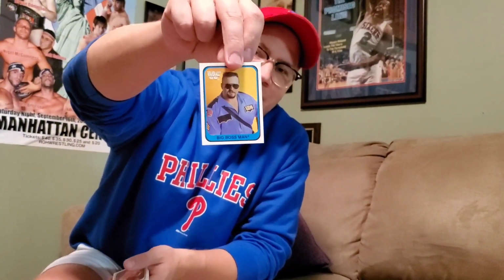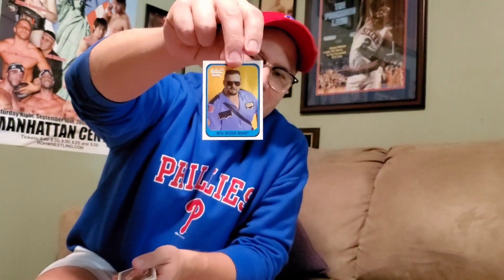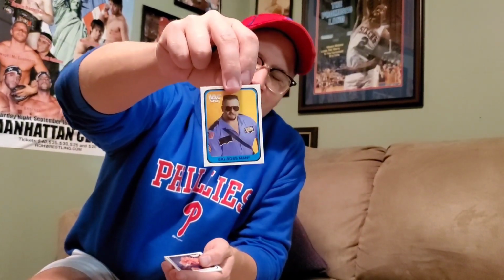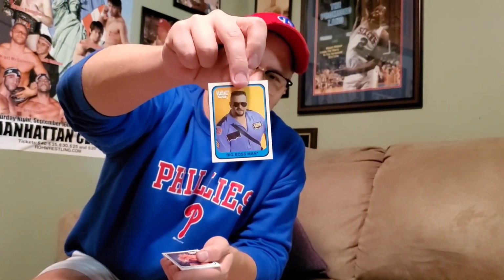And then the Big Boss Man, and this photo is from 1988. You could tell because of the yellow background and the flat top. It's interesting to note how they just used kind of any photo. There wasn't really a style guide, but that yellow background was synonymous with he and Akeem's promo photos from that time.